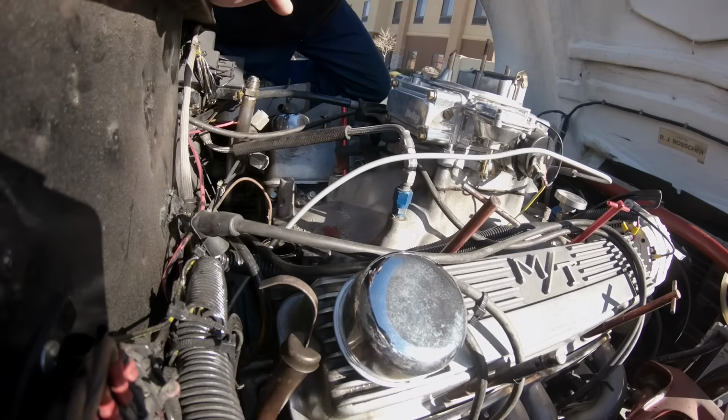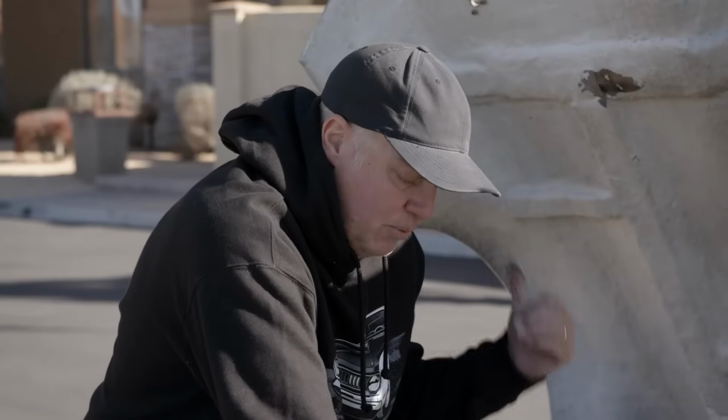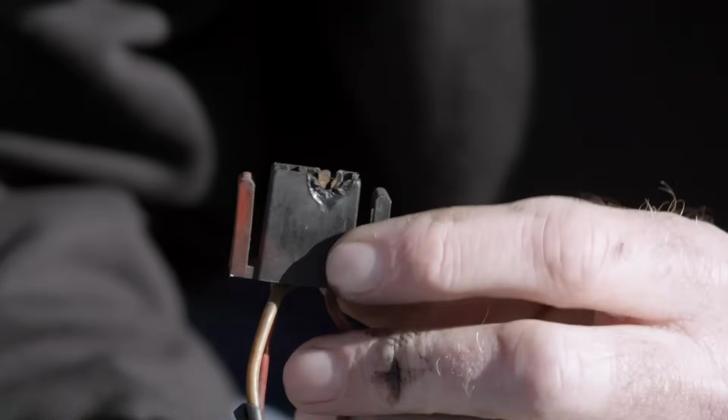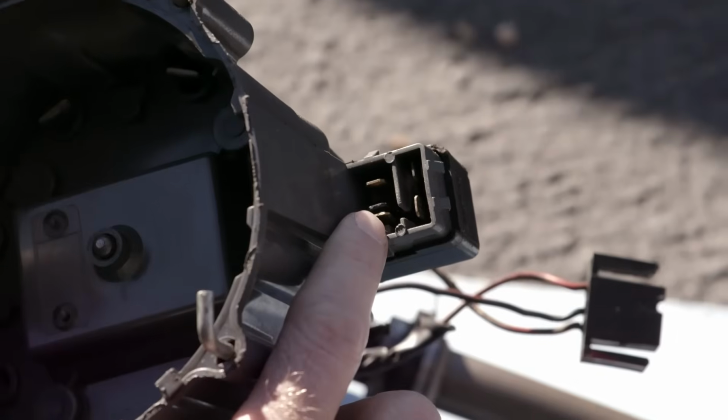So we're not gonna take off the intake manifold right now. We're gonna inspect the distributor, see if we can fix it, see if we can seal it back up and get it back in. I see a problem. So the plug melted. Oh yeah, burned out terminal. Shoved together. Those were touching for sure.